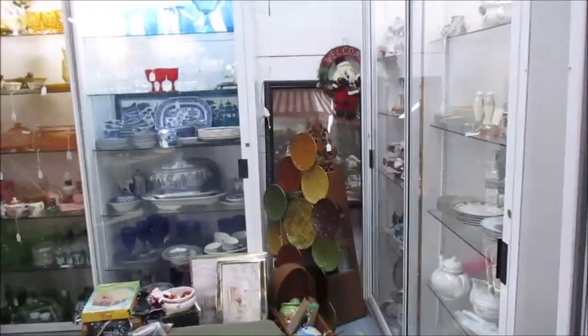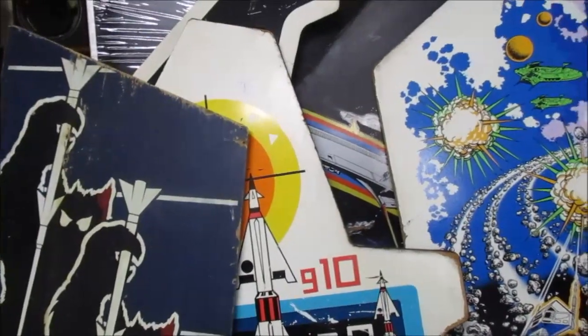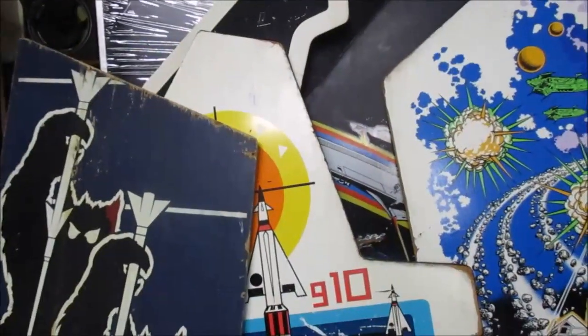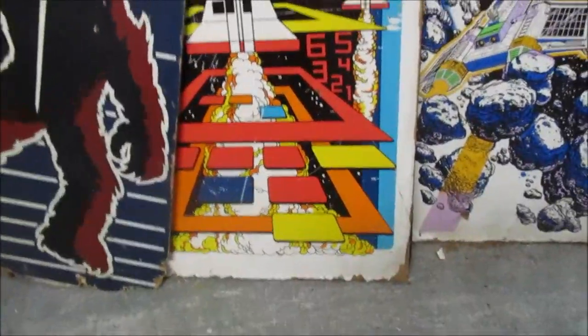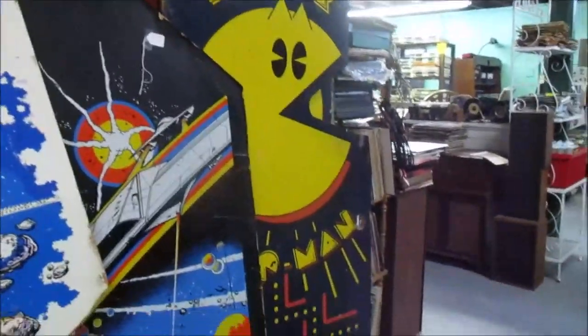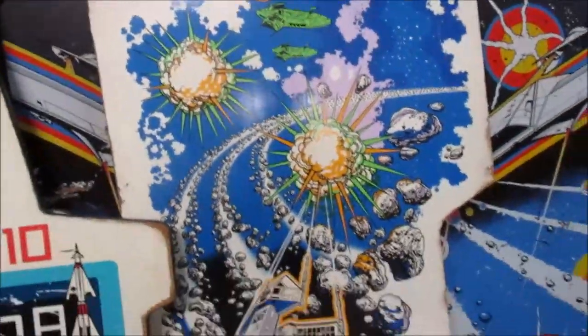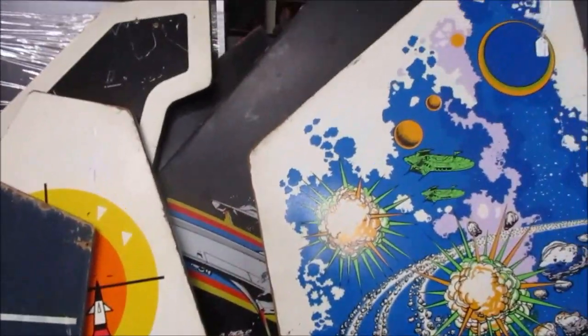Tons of stuff to see in here. It keeps going on and on. I found a bunch of what is like the sides of old video game units from arcades. Like there's a Pac-Man one over here. I don't really know what all these are from. A lot of them don't have the names on it because, you know, most arcade games don't have the name on the side, but there's a bunch of them and they're really pretty cool.